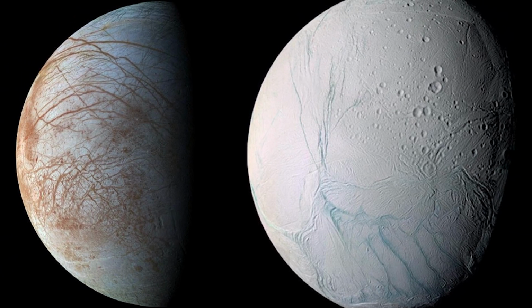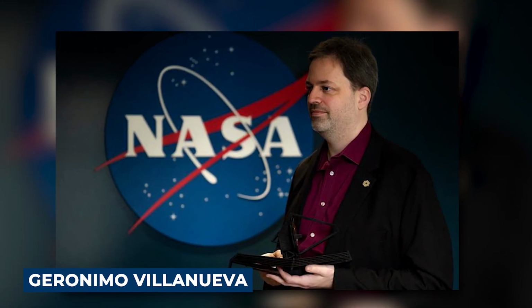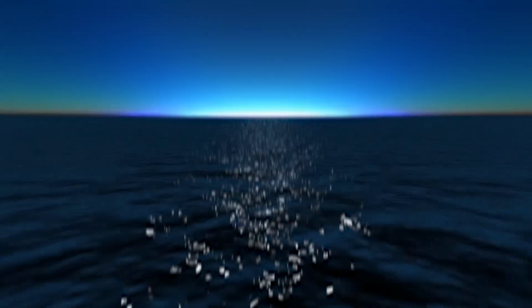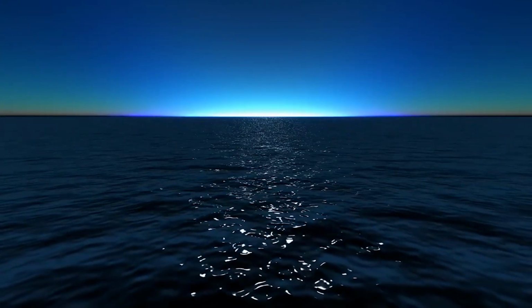Jerónimo Villanueva, who is a principal author of the study and works at NASA's Goddard Space Flight Center, stated that with the help of the James Webb Telescope, they would be able to measure water from a great distance and observe the entire perspective for the first time.